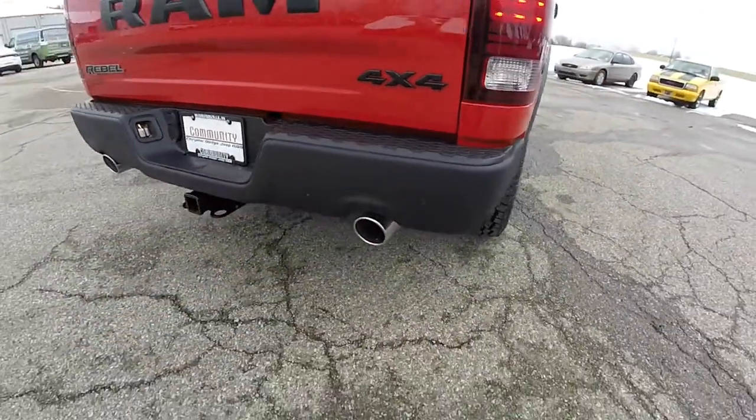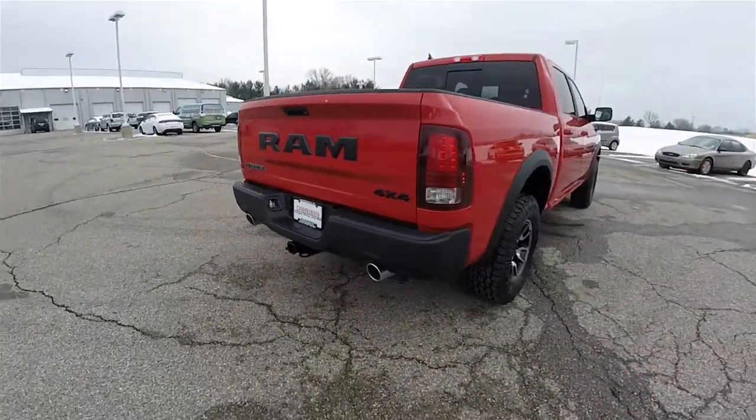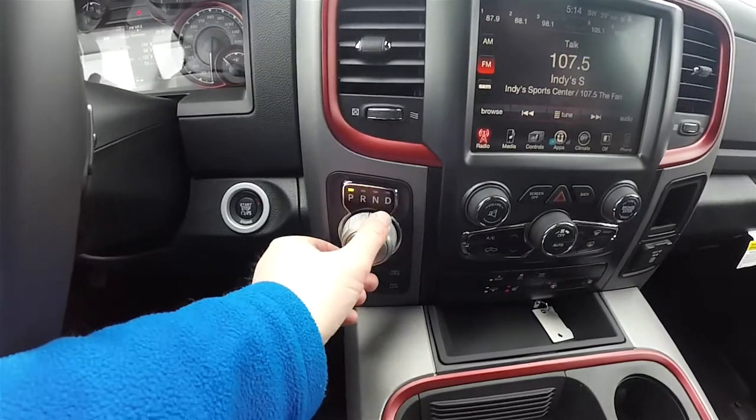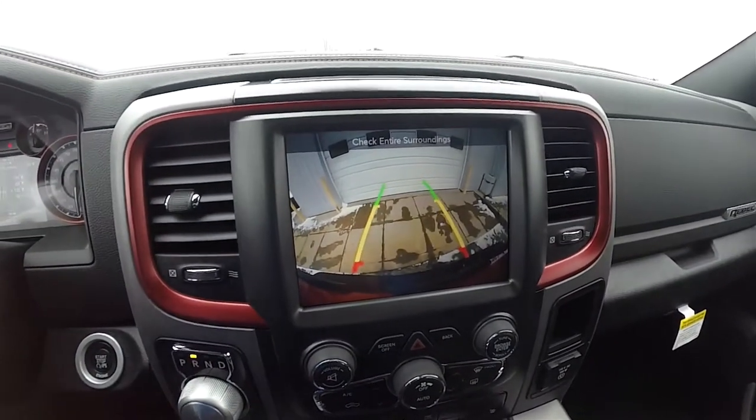Steel bumpers. Trailer tow group with the 4 and 7 pin wiring. This vehicle is also equipped with a ParkView backup camera, which activates in reverse and has active guidance lines.